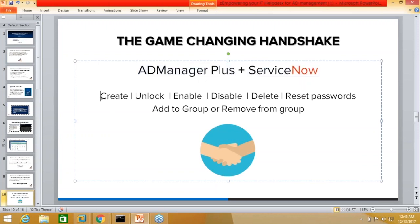The tasks that can be performed by the IT help desk or the administrator after the integration include creation of a user in Active Directory, in other platforms as well, the ones that I listed, unlocking an account that's locked out right away, resetting passwords right away, disabling or enabling accounts as per requirement, adding them or removing from groups, be it a security group or a distribution or anything for that matter, and finally deleting the account as well. So through the session, you'll understand it's not just these basic tasks that we'll be performing. Thanks to the tight integration, a lot more is going to happen in the background, starting from creation to deletion.